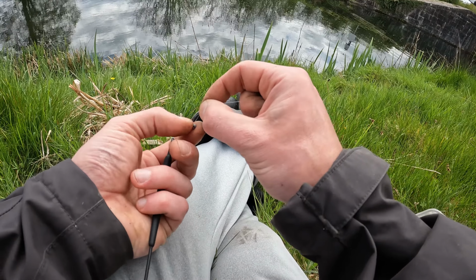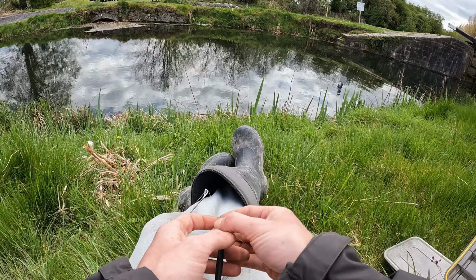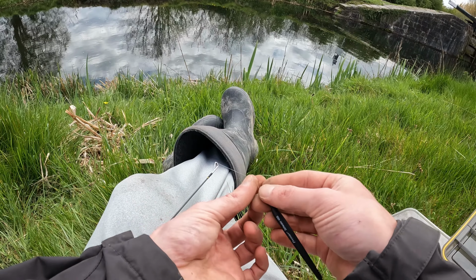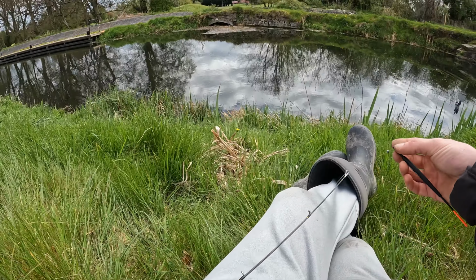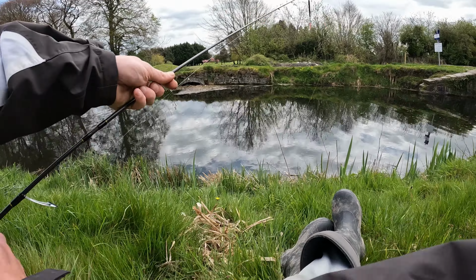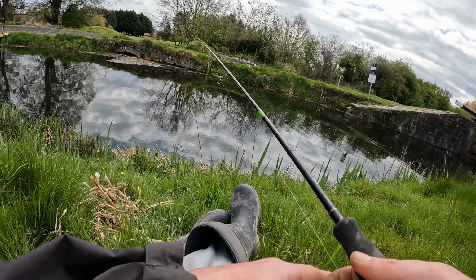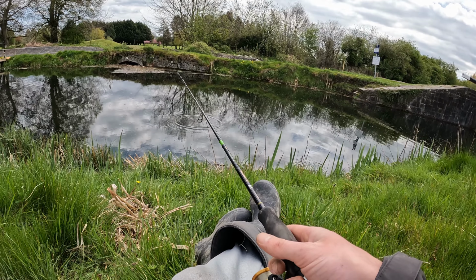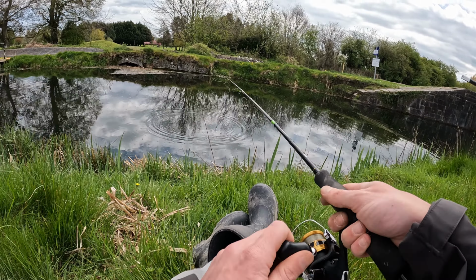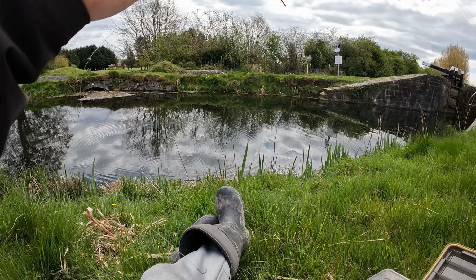Now obviously you always want to check it. The worms we're using are small enough, so sometimes that can be an impact of the weight of the worm. You may need fewer BBs, you may need more. Best thing to do is just test it. So we're going to test it with no bait. Make sure she's sitting and floating. Yep, perfect. Couldn't have got it any better. So we're happy enough, we're ready to go. So we're going to bait up and go for it.